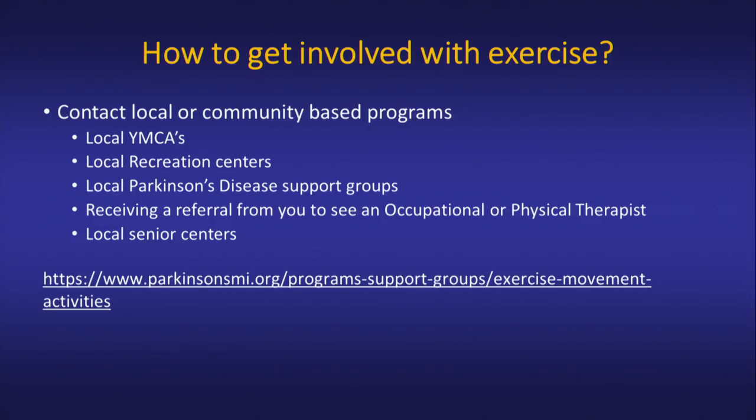So how do you get involved with exercise? The best way to start, if you're just not sure, is to go to the website we've included on this screen, parkinsonsmi.org, and you can actually search for local exercise groups by your zip code in your area. If you're not tech savvy, or you can't get someone to help, we recommend contacting your local YMCA or rec center. There's also more and more Parkinson's disease support groups popping up all over the place. Receiving a referral to see an occupational or physical therapist is a great idea.